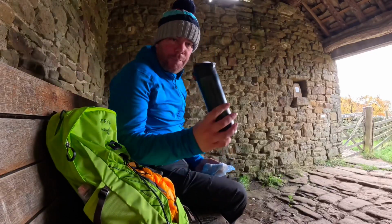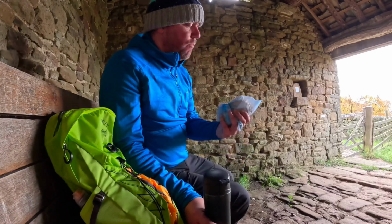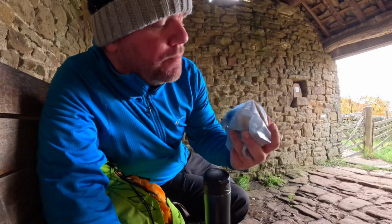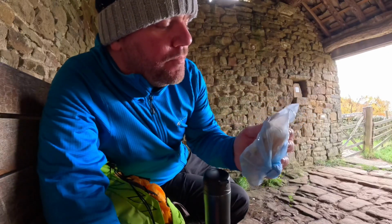So we've gone super basic today. What used to resemble coffee before I made it. And then some standard backpack issue cheese and pickle sandwiches. Which look like they've been hit by Halley's Comet at full blast, but there you go.